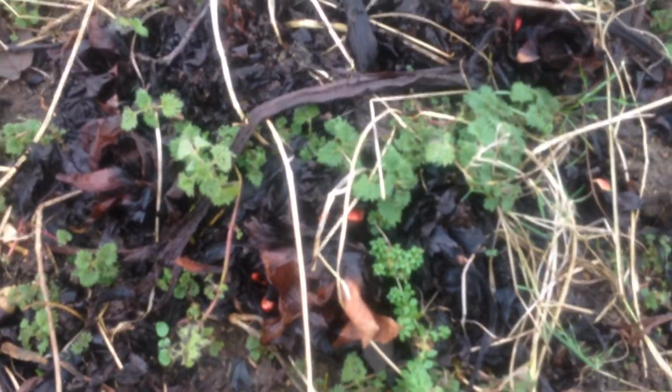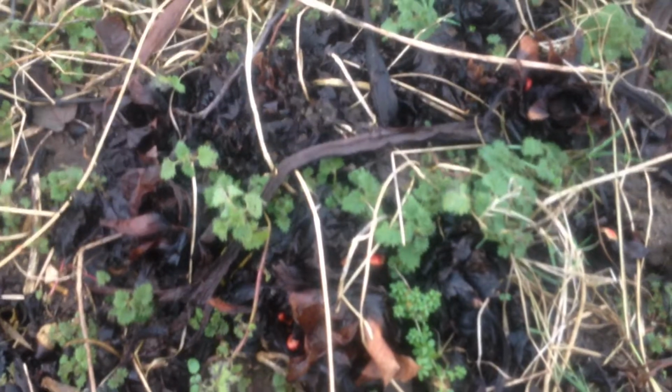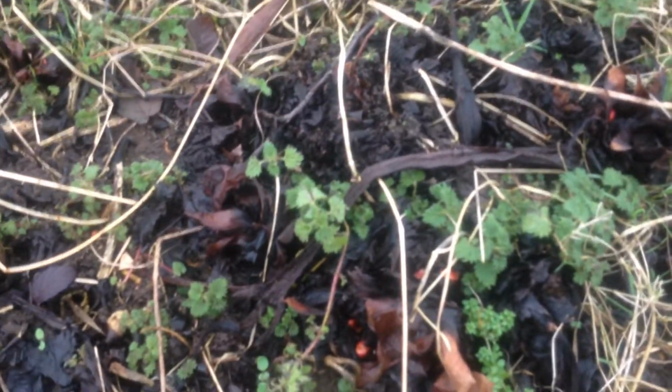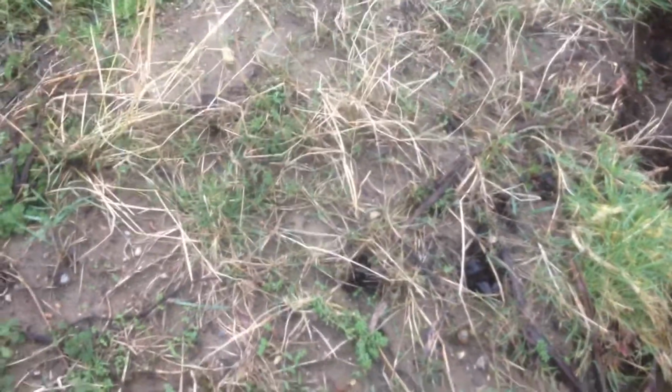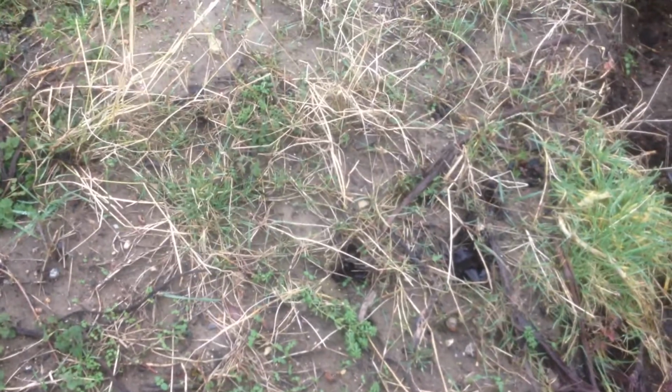The rhubarb looks like it's starting to break away already, if you can see that, and as yet I haven't been able to put any sort of manure or anything over the top to feed it for this year coming. This area here, there is more rhubarb in here, but I'm going to have a go at digging that over and maybe re-site the rhubarb as well.